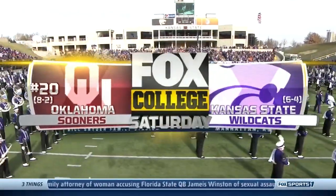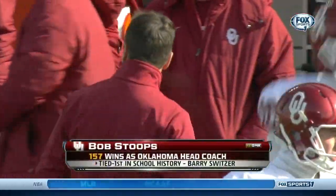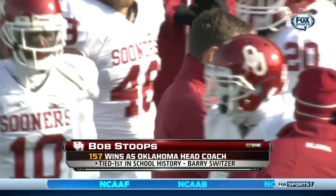Head coach, good matchup today. Bob Stoops, head coach of the Sooners, and with a win today, will bypass Barry Switzer as the all-time winningest coach at Oklahoma.